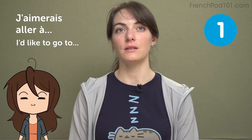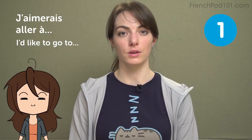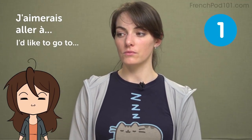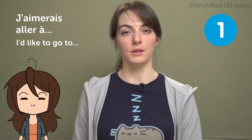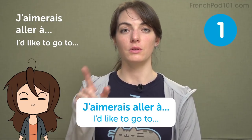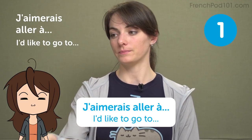Whether it's a city, if you're taking the train, or if it's a metro, you might want to know a more precise location. So, if you can find someone at the ticket counter, just ask. J'aimerais aller à... And then they will give you the directions.